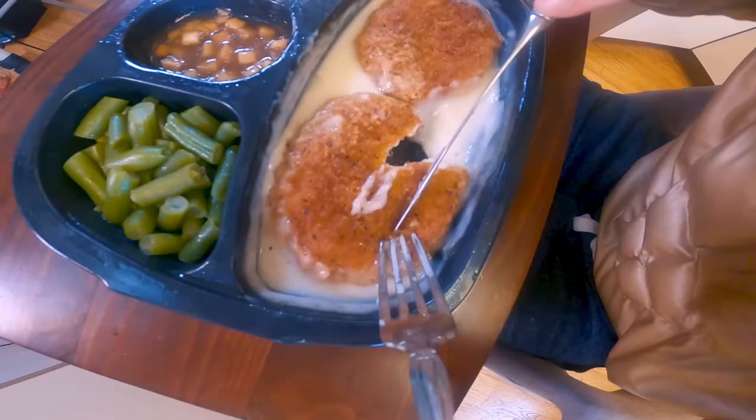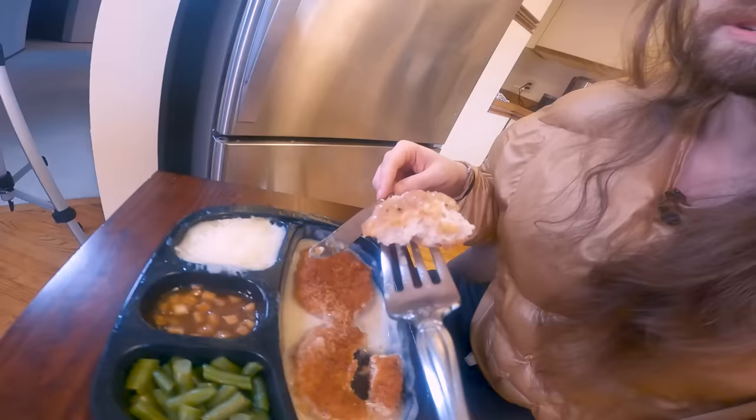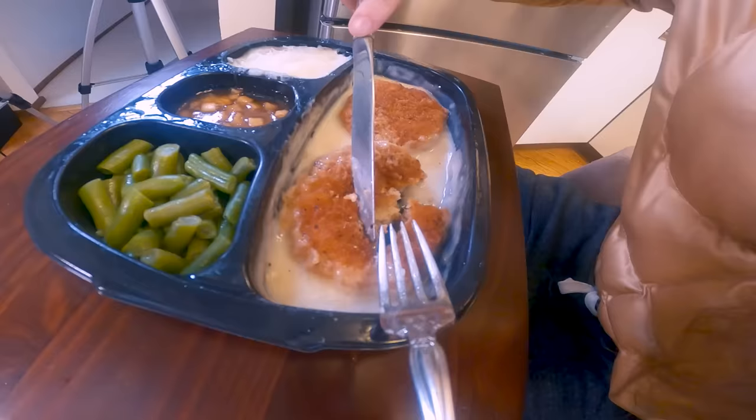Not my favorite. I'm actually gonna try and get a piece here that has less gravy on it. The gravy is extremely watery, and the chicken is, I mean, you can see it. I don't hate the chicken. Honestly, the chicken, I mean, it doesn't taste like real chicken. Kind of reminds me of a frozen, maybe like a Tyson chicken nugget. Not as good. I just wish it looked a little more like chicken. It doesn't really read chicken to my eyeball.